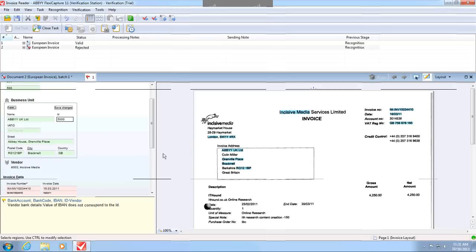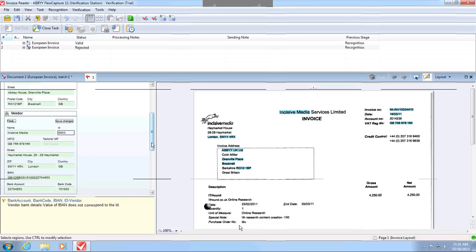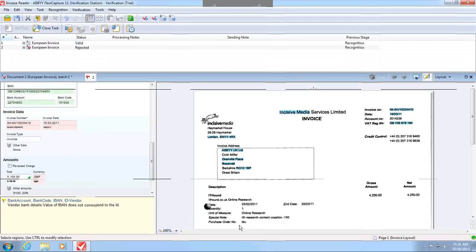But ideally what we want to do is have this invoice find the information. And you can see it's because it's got a name in here as well as an address. It doesn't directly meet the rules associated with that particular business unit. But the vendor ID has been picked up. We know exactly who the invoices come from. We've got an invoice number, we've got the invoice date, and we've got all of the total amounts.